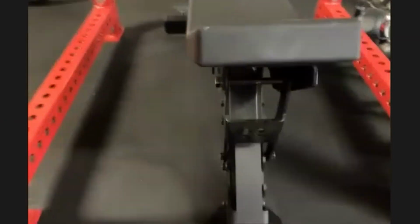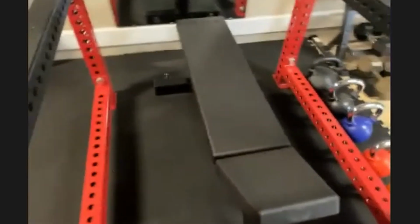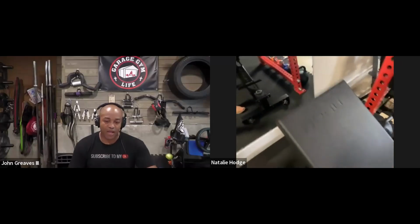Unlike some of the older benches where you had to grab a knob and pull the knob out and all that. So I actually had one of the older benches, and it was the same way. They had to shift that knob around. I mean, this is just super fluid. Yeah, that is so easy.